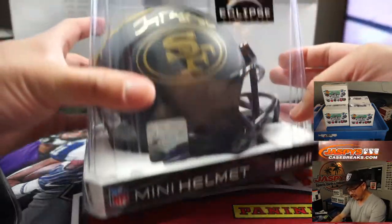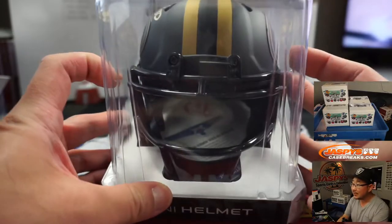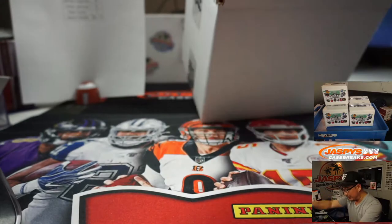All right, there it is. Jerry Rice, very cool-looking helmet. There's the Beckett sticker right there. The Beckett card is inside the helmet right there. So that'll be randomized to one person in the break.